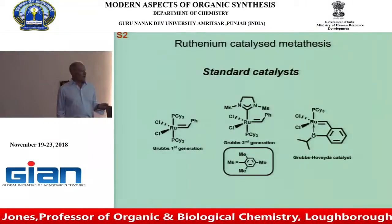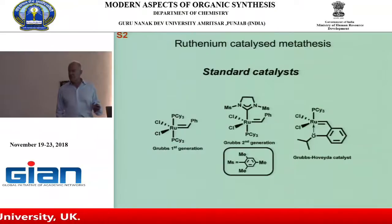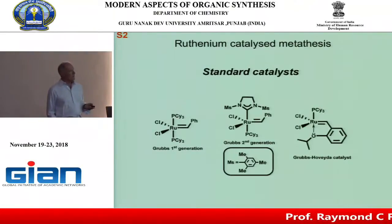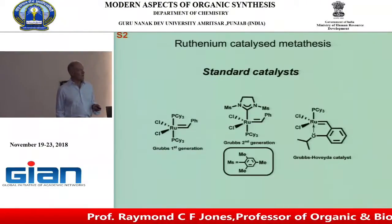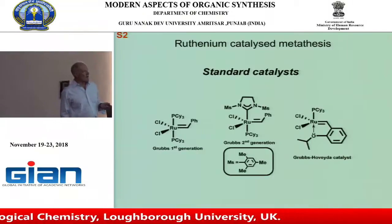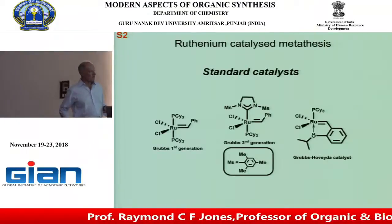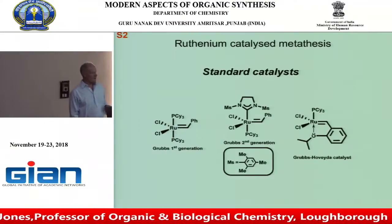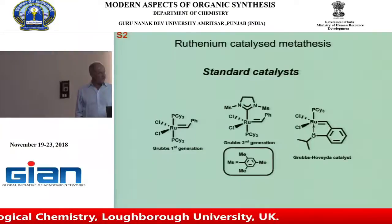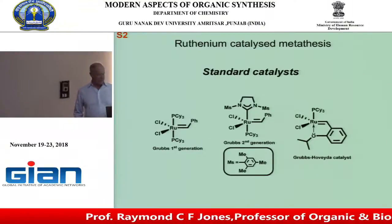The Grubbs second generation catalyst, which is more reactive, has actually an N-heterocyclic carbene ligand instead of one of the phosphine ligands. Mes there stands for mesityl, so that's 2,4,6-trimethylphenyl, a bulky group. And then the catalyst developed by Grubbs and Hoveyda, where the carbene unit is actually tethered to a ligand which replaces, again, one of the phosphine ligands. So that's known as the Grubbs-Hoveyda catalyst, after the people who developed it. Each of these has its own particular properties. They gradually get more reactive as you go across. And there are plenty of others out there, but we can't look at all of them.